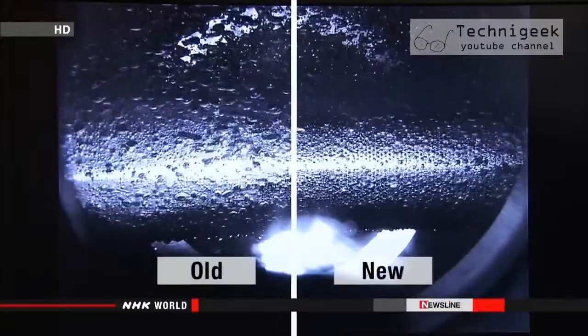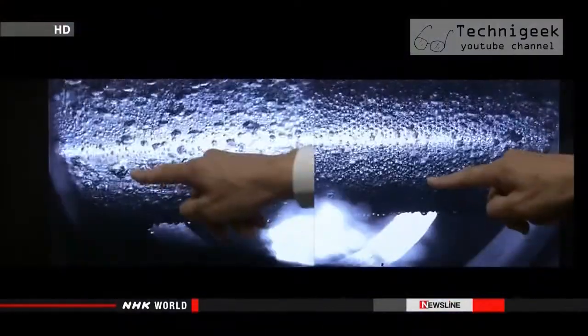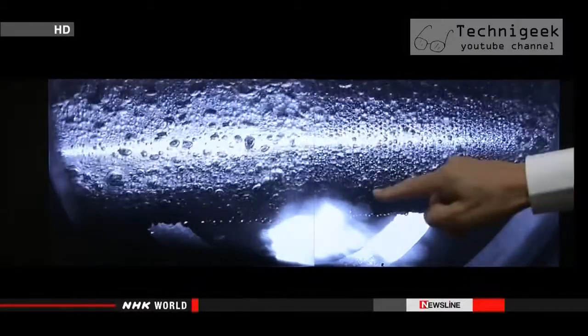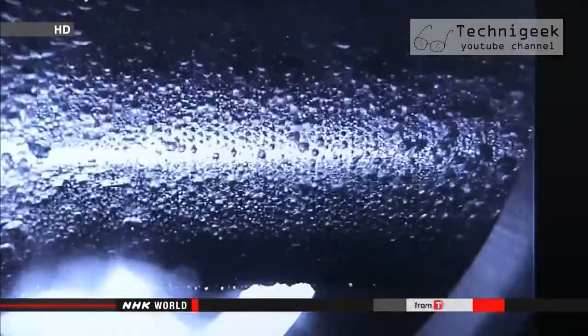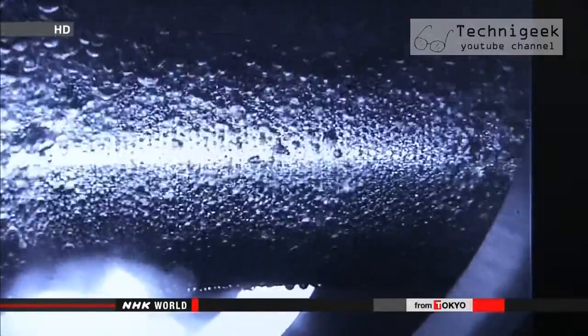This is a boiling experiment. On the right is the newly developed material. The conventional material generates larger but fewer bubbles. They rise slowly. The new one generates many small bubbles, which rise faster. The new plates conduct heat about 20% more efficiently than the older ones.